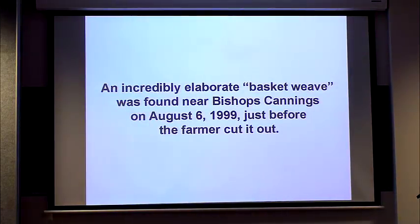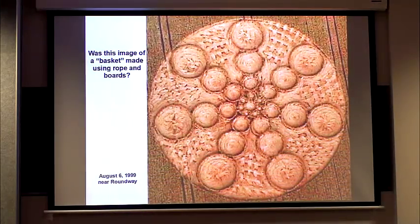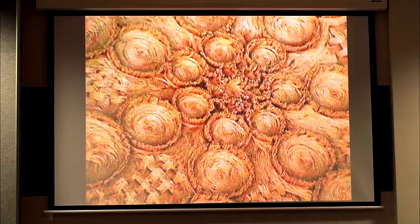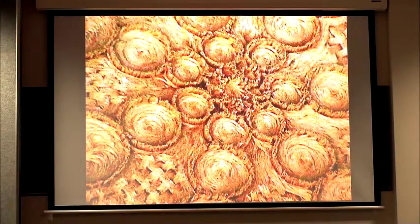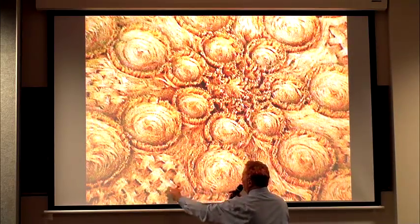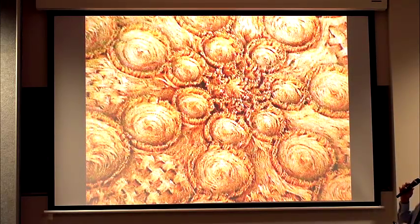Now in 1999, a basket weave appeared, and they got photographed just before the farmer cut it out. Now this is no intellect, but it's just amazing graphically. Look at this. Do you think anybody made this with rope and boards? Does anybody think that? Look at the basket weave and all these things. Let's zoom in now, look a little more closely. Look at that. These are what we call here basket weave. And it's impossible, no one's ever done that, and the scale of the thing. So visually, that's just visual, but it's just an amazing sort of thing to do, okay?